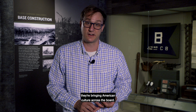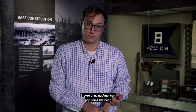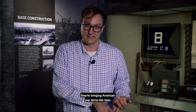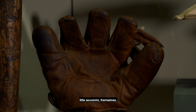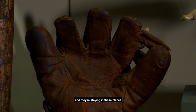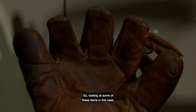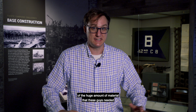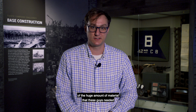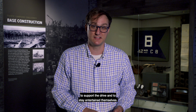These Seabees going out to these remote islands, they're bringing American culture across the board. They're bringing construction, they're bringing American pop items like beer, they're bringing baseball equipment, little souvenirs, they're bringing themselves, and they're staying in these places and developing them for this ultimate drive to Japan. So looking at some of these items in this case, they're really a small representative sample of the huge amount of material that these guys needed to support the drive and to stay entertained themselves.